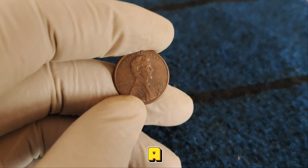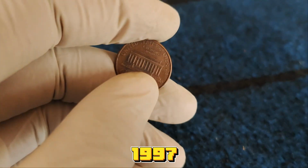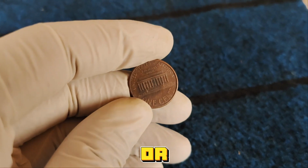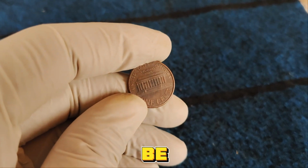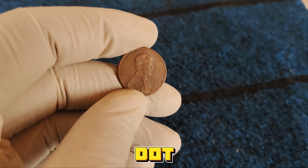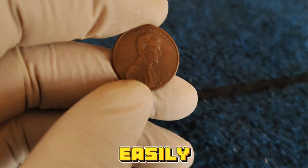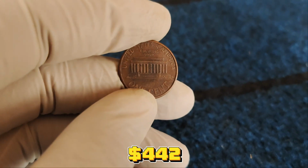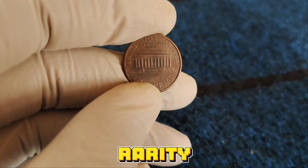Let's break it down. A regular circulated 1997 D penny is worth 1 cent. A high-grade MS 65 or MS 66, you could be looking at $20 to $50. Rare error varieties? These could easily be $100, $250, or over $442, depending on rarity and eye appeal.